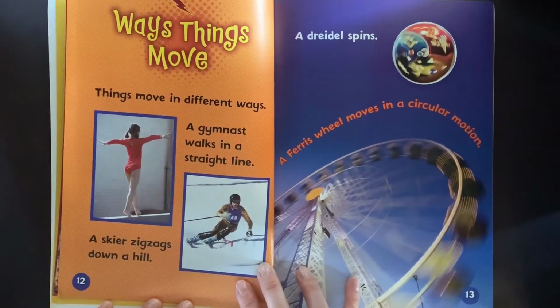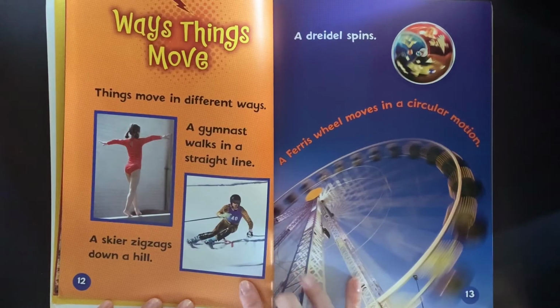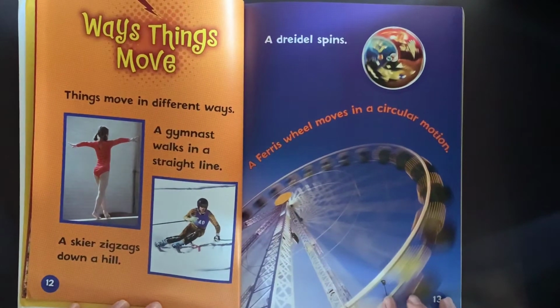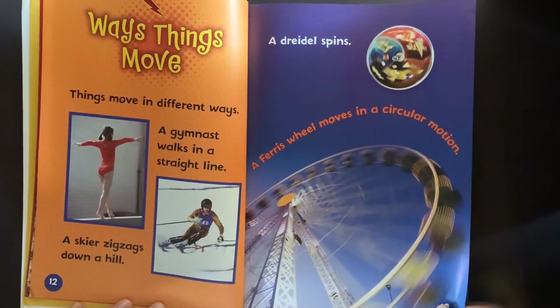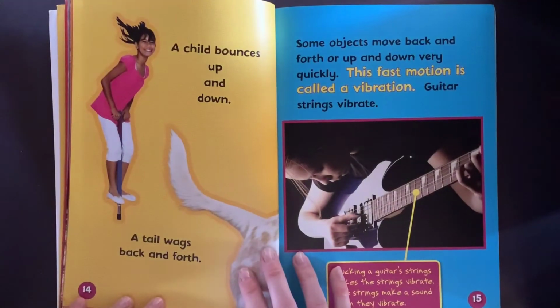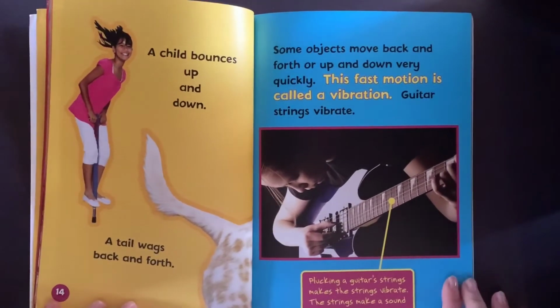Ways things move. Things move in different ways. A gymnast walks in a straight line. A skier zigzags down a hill. A dreidel spins. A Ferris wheel moves in a circular motion. A child bounces up and down. A tail wags back and forth.